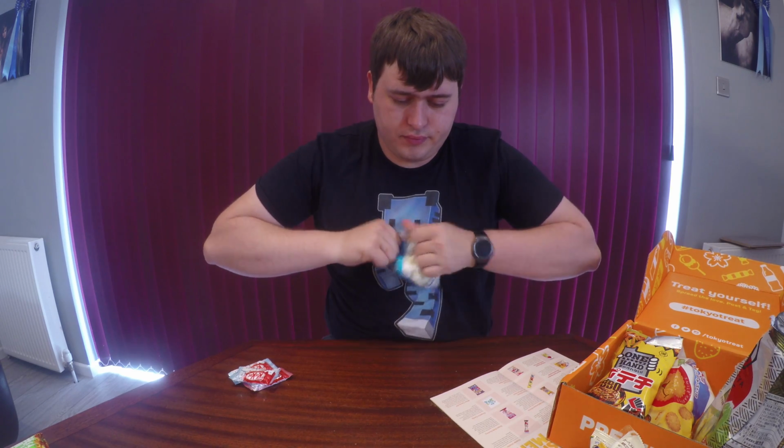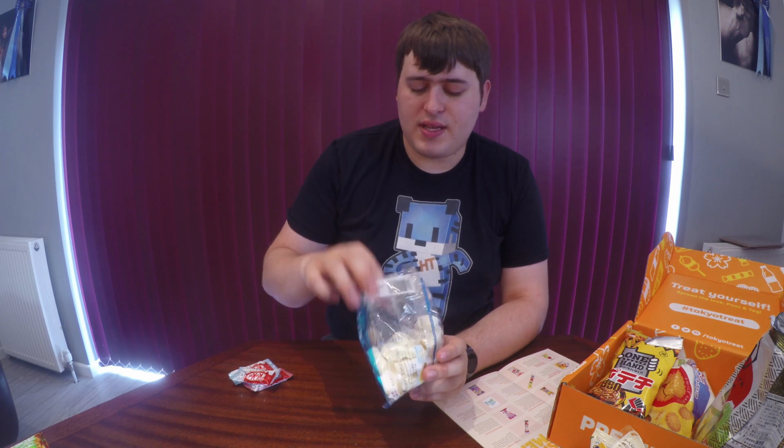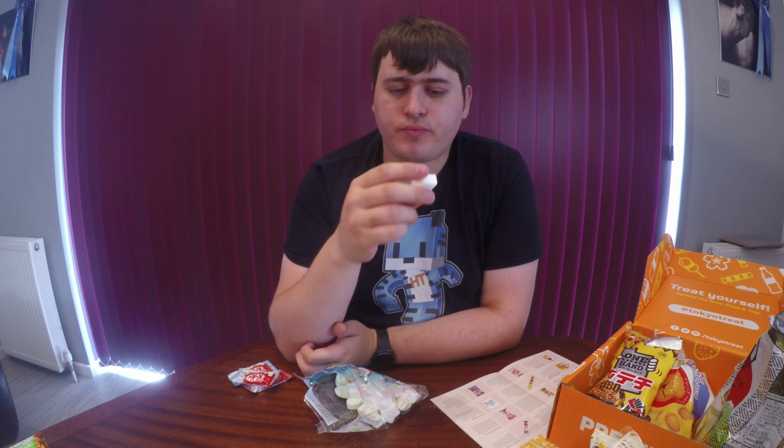Up next we've got our marshmallows. Now I'm going to assume the yellowish ones are pineapple and the white ones are coconut, which you can tell by smelling them as well. So I shall try our pineapple first, which is in the shape of a fish. It's pretty funky. I don't think I've ever had a pineapple flavoured marshmallow, but it's very, very light in flavouring. It's not too overpowering like some pineapple flavouring can be.